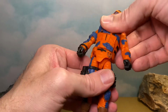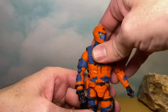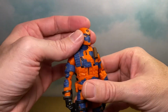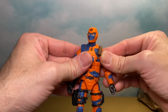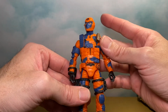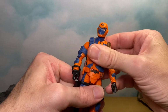And I know that we've got our normal classified articulation going on up here, but we're not going to be able to utilize any of that because of his really cool looking vest. And it looks cool, but man, oh man, would it be cool if we could remove it so we could use this articulation in there. So we're really not going to get much. It's very hindered by this overlay piece, so that's very unfortunate. Really we're just getting a bit at the waist.